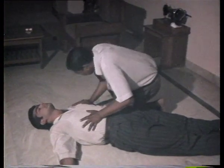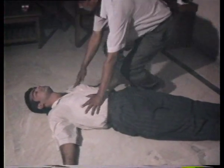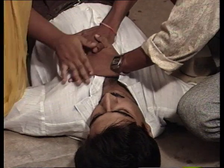If the heart has stopped, try to restart it by striking the chest 3 times over the heart. If breathing has stopped, lay the patient on his back and clear any obstruction. Take a deep breath, opening the mouth wide, and blow into his lungs. Watch his chest rise and fall.